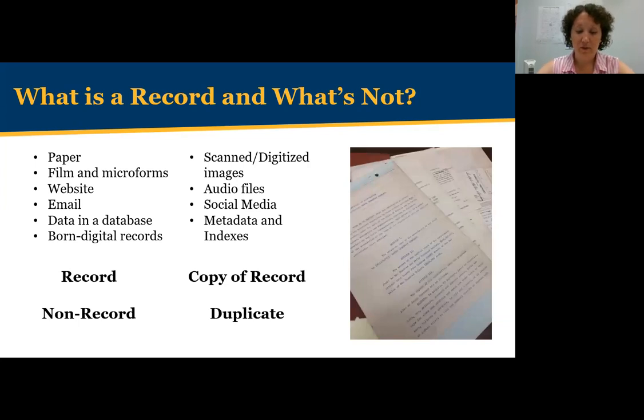So what is a record and what's not? At the heart of records management is the record. We define a public government record as any piece of recorded information that is created or received by your office and documents the activities of your office, no matter what media it's recorded on or what format it's recorded in. A public government record is based on the type of information, not the media or format.